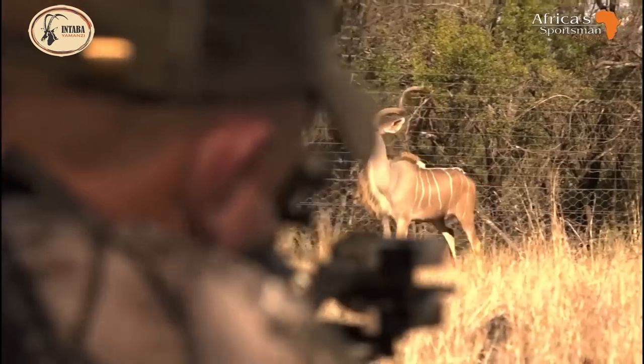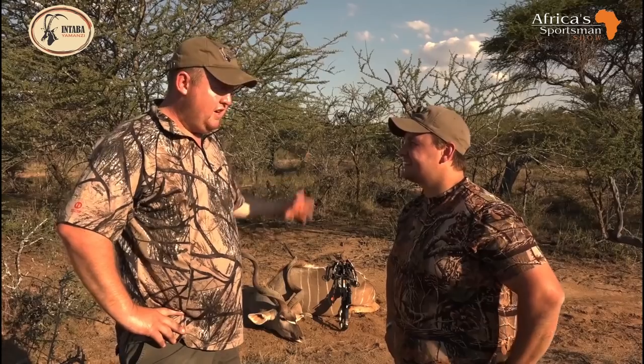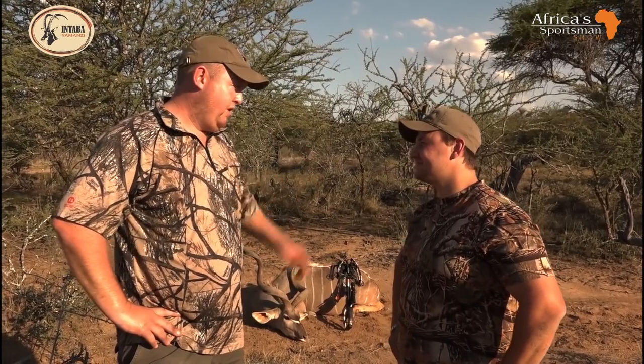He was wobbling already, and we put in the insurance shot on the shoulder, and in less than 100 meters, he was stone dead. We could have followed up immediately.